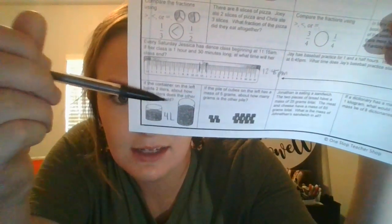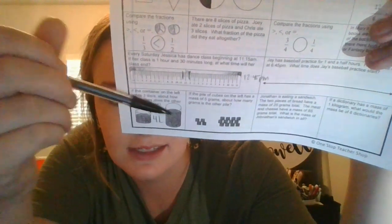And if the container on the left holds 2 liters, about how many liters does the other container hold? Let's see. And I want to say, let me see. And it looks like they're the same size container. So since it looks like it's double the amount, I'm going to say 4 liters. And that one's tricky. I'm just going to go with this. So I'm going to put 4 and then a capital L for 4 liters. Just because it looks like double the amount, 4 liters. They were both the same size container.